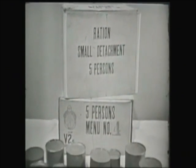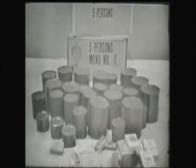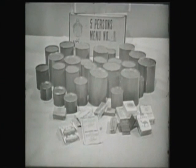The ration Small Detachment 5 persons was designed for small group feeding. Although the ration was intended to provide sufficient food to sustain 5 men for one day, men may combine their rations in order to cook on the outfit.